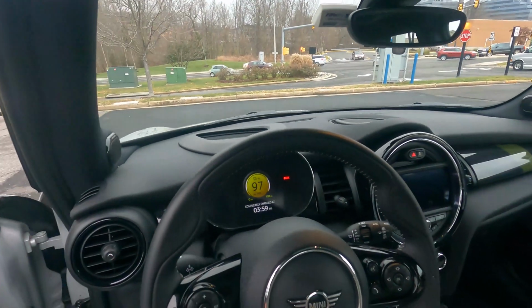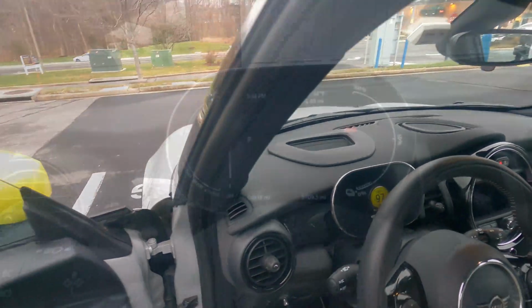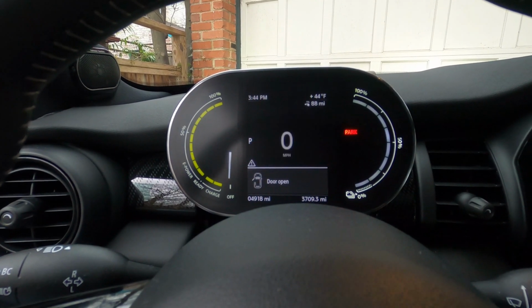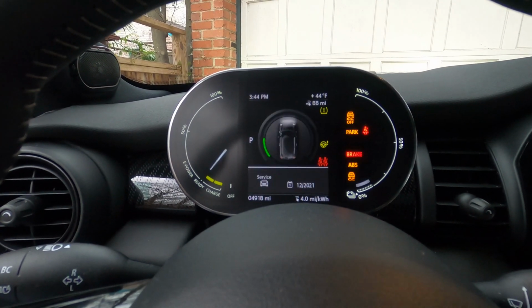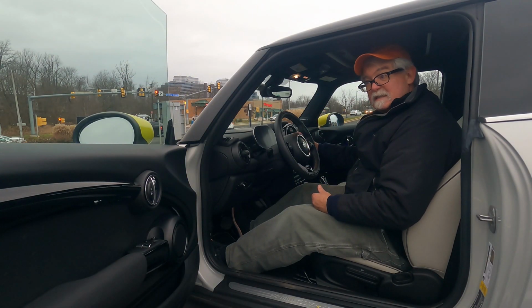The steering wheel is pretty basic. It has controls on either side. The driver's dash is very basic. It gives you the basic information that you need: the battery power that you have, your electric power that's in the car, and of course your speed. But it doesn't have a whole lot of different menus to go through. You will find more menus in the center screen.